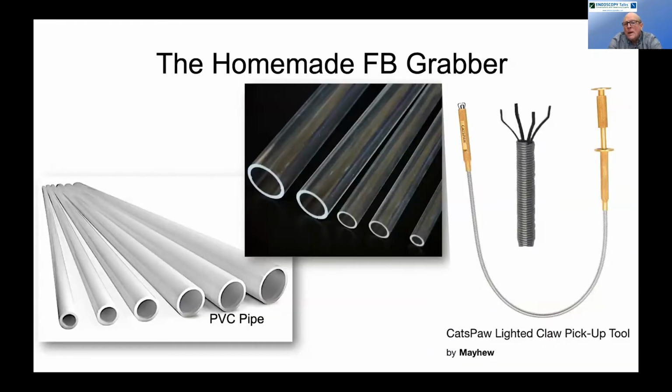You can also make a homemade foreign body grasper. You can get some PVC type piping. You can purchase these polyvinyl tubes online, various diameters, various lengths. And you can actually even go to Lowe's or Home Depot, and shown on the right there is what they call the cat's paw lighted pickup tool. I think it runs around $20, $21. It has 4 prongs, and sometimes that will be helpful in removing some of your foreign bodies as well.